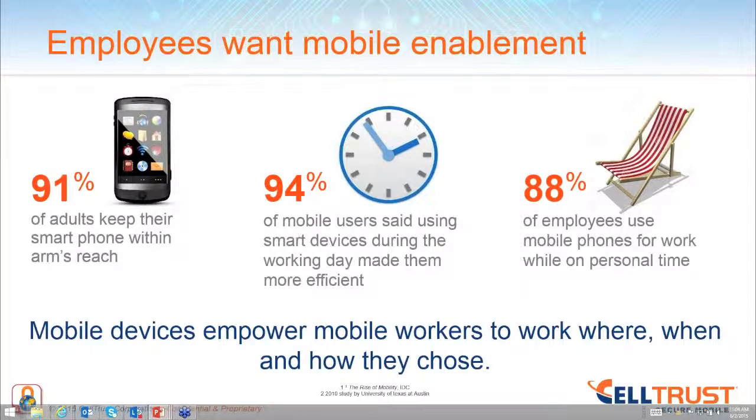So why do the employees want mobile? For the most part, it's pretty simple. They have their mobile devices at all times, they're confident that these tools make them more efficient, and they typically are utilizing them on their personal time now, which can be seen as an intrusion to the employee, but is almost now an expectation. Mobile devices empower mobile workers to work where, when, and how they choose.